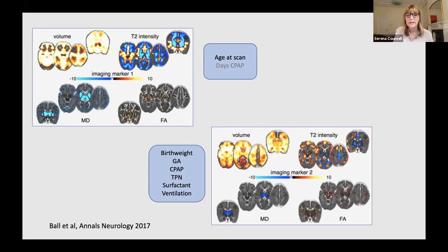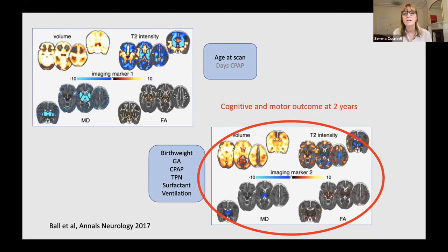But importantly, this multimodal imaging marker was also associated with cognitive and motor outcome at 2 years. So by using this data-driven approach and by combining a number of different imaging modalities, we can find novel patterns of imaging features that are important both for clinical features and for neurodevelopmental outcome in early childhood. So I suggest that these kind of multimodal imaging approaches may actually offer us much richer information than can be obtained from individual modalities alone.